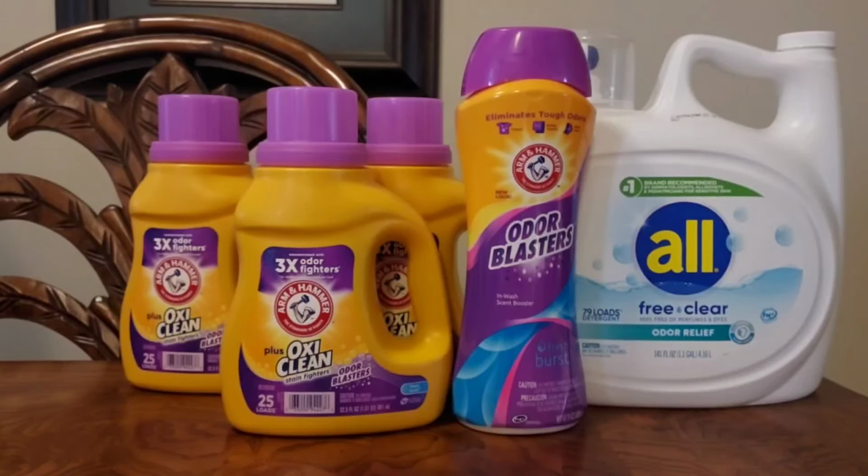Okay, so that will bring me up to $12. So I wasn't at my $15 threshold in order to save the $5 instantly, so I had to grab something else. I grabbed these odor blasters, and those were $6. That really takes me over the $15 threshold. That brings me to $18, but that's totally okay because of the cash back offers that I'm going to use.